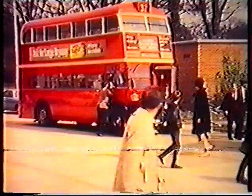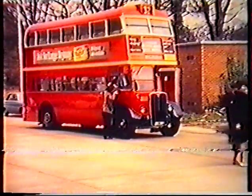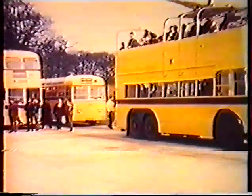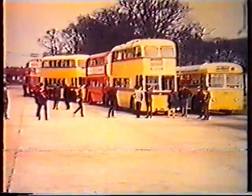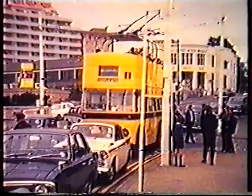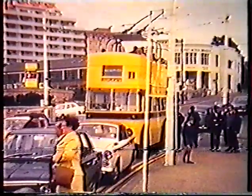This particular film was shot at the time of an enthusiast tour. A party from the London Omnibus Traction Society, which had come down in two preserved RT class vehicles, and for the occasion we're using the open top trolley bus and the last new Sunbeam in the fleet.